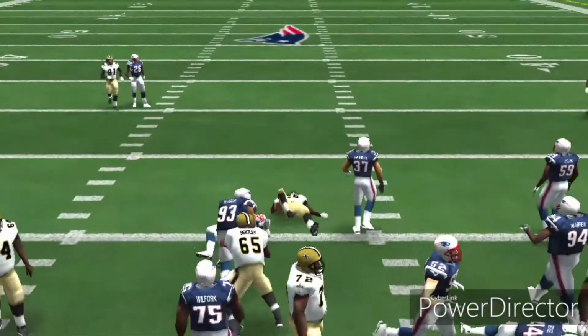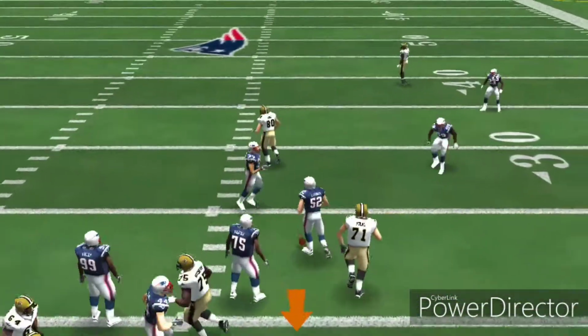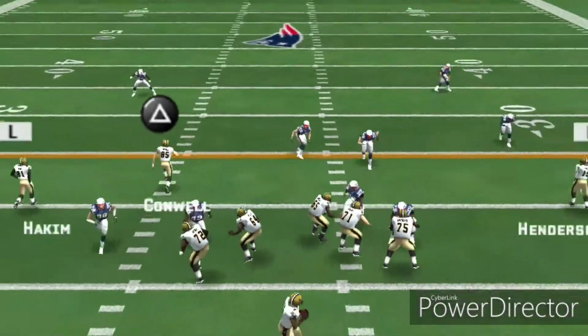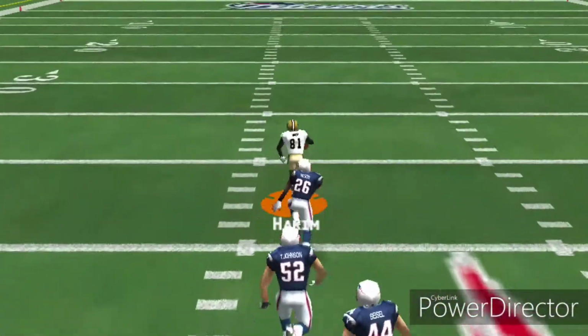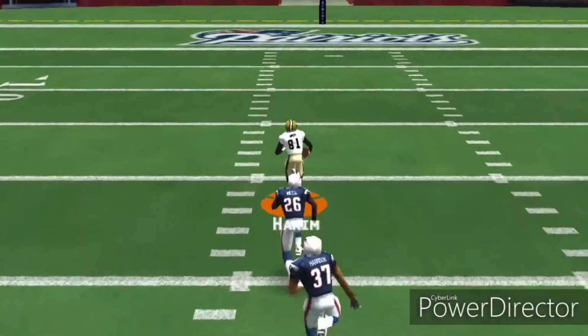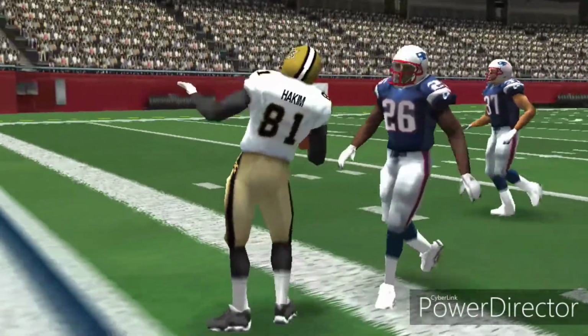Still running. Brown makes. Dropping back. Closing in. On the run. Throws it. And the catch is made. Midfield. The 40. The 30. The 20. The 10. Touchdown, Saints.